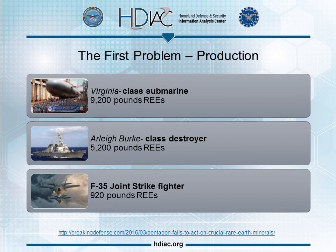Any Virginia-class fast attack submarine requires about 9 to 200 pounds of rare earth elements. Obviously for security reasons, the specific ones and the amounts are not known to the public, but this is just in general, out of those elements that we discussed earlier. Arleigh Burke-class destroyers, about 5,200 pounds, and then the F-35 fighter, 920 pounds.